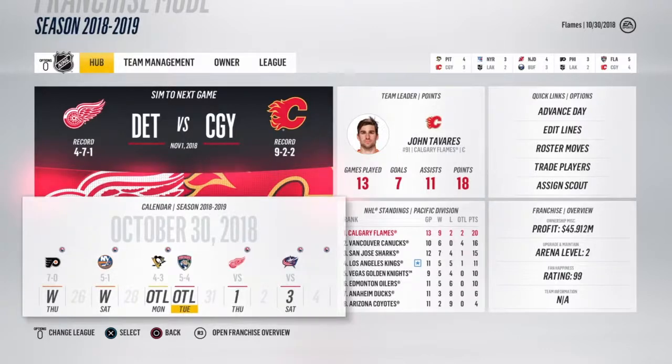Consistency was our biggest problem last year, and we have found a way to be more consistent, at least through 1 month. Again, very small sample size, only 13 games in, but I like what I'm seeing so far out of the Calgary Flames, out of Mike Smith, out of John Tavares, out of everybody through 13 games. So we will end this episode here, and we will pick up episode 15 in the month of November 2018-2019.